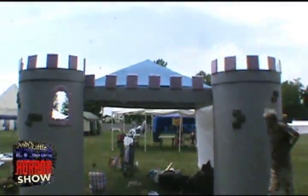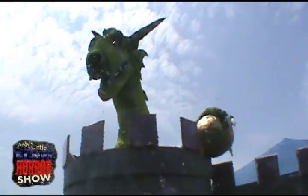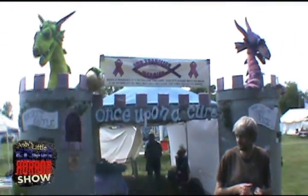Perfect. We got the castle front up. I cannot believe how easy that was to do. Knock on wood. Knock, knock. She's in place, now we're gonna get the tail. Okay, I don't know what time it is, but we're doing good. 241, perfect.